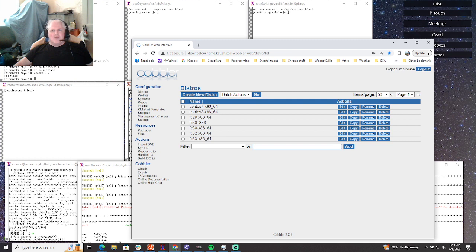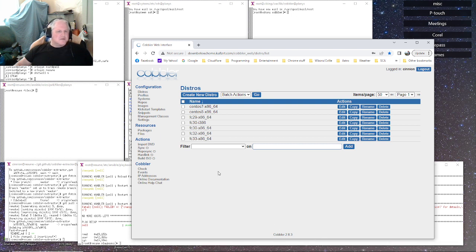That's another great thing about things like virtual machines or containers is you can put them up as different host names, and so that the things that you have running out there don't end up colliding on their passwords, and you can have secure passwords. But we have distributions here.